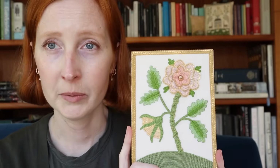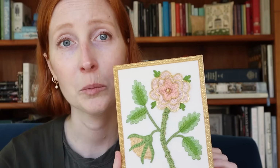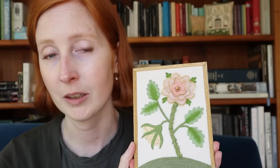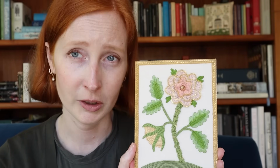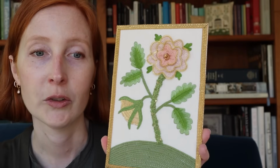My classes are always work at your own pace, so the running will overlap slightly with the Britomart Sampler course, but you can absolutely take both of those at once, not a problem at all. As long as you download all of your lessons, it really doesn't matter when you actually do the stitching. So don't hesitate to take both on if they are both of interest to you.